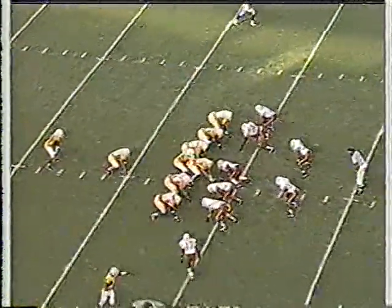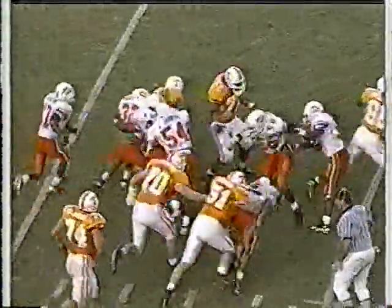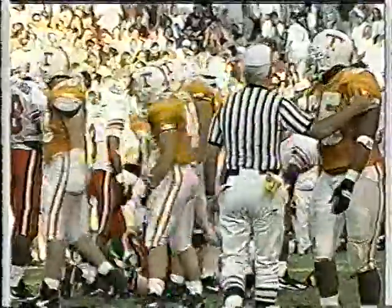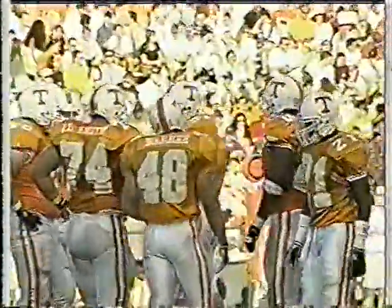Baker is in also now, a new man at fullback. Here's the handoff to Pillow, and he fights for yardage. Nice effort by Ronnie Pillow out of Columbia, Tennessee. Alima Bailey from linebacker made the stop for the Cowboys.